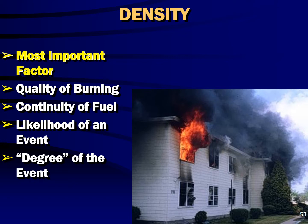If we have really thick smoke and then the smoke dies down and it's not as thick, and then we go right back to a really thick smoke and then it dies back down, we know we don't have a good fuel continuity. The density of the smoke is also going to be the indicator for a likelihood of an event. The more dense the smoke, the higher the chance. And then ultimately, the degree of the event.